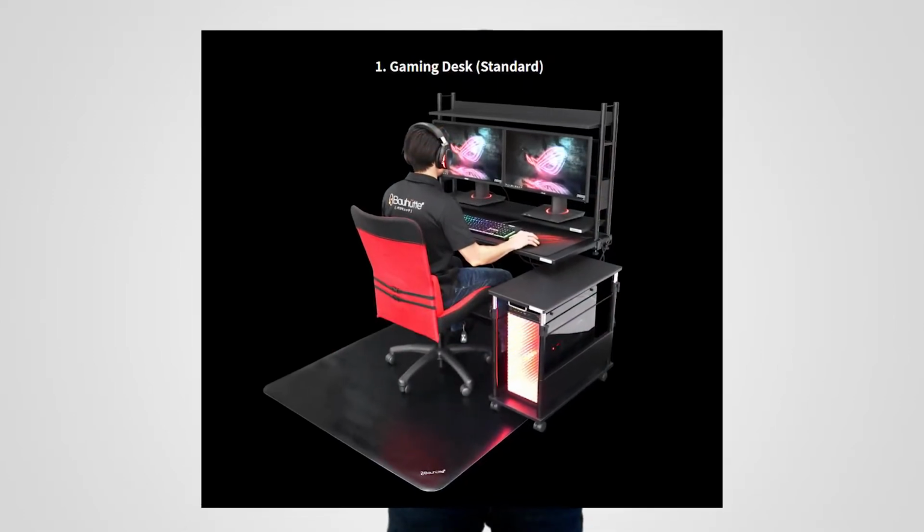Worth noting, the website has a bunch of gaming setup selection helpers as well, making you aware of how big of a desk you actually want, or if you can fit stuff on it. It's really cool, check it out. Maybe get a better gaming setup.